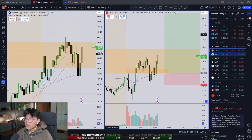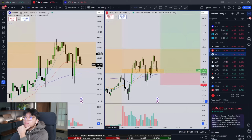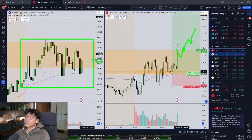Yeah, the 5 minute looks really good on Tesla. So far the Qs are still around this 498, that general area. On Tesla's 5 minute, you like to see the hold above that 336. With the Qs, you like to see Tesla now, right, 340 key level, and then you like to see that continuation higher.